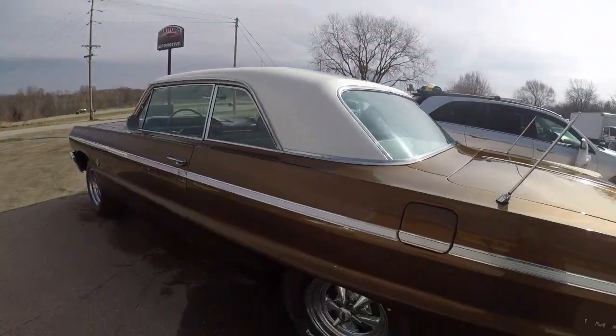June 15th is when I got that car. It is now April 29th. And I have literally touched everything on that body. I've block sanded that car, honestly, I'd say 30 times. Different stages. Mud block sanding, primer block sanding, clear block sanding. Over and over and over again. But yeah, it looks pretty good.